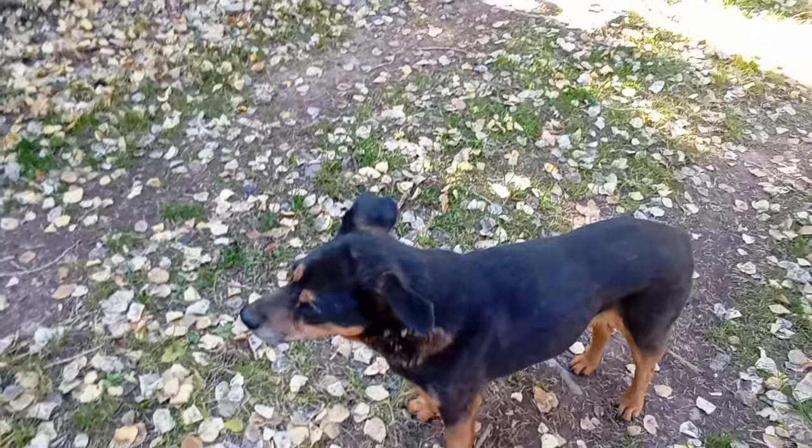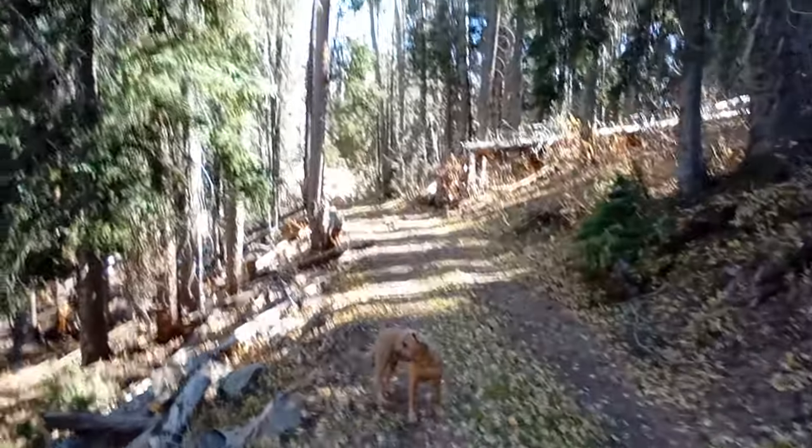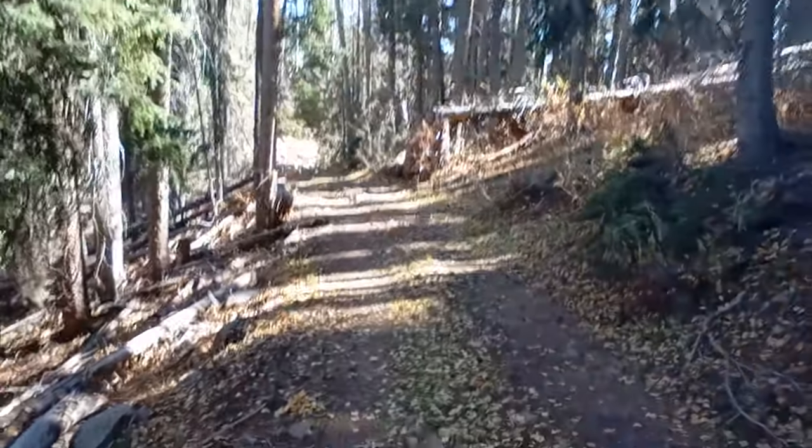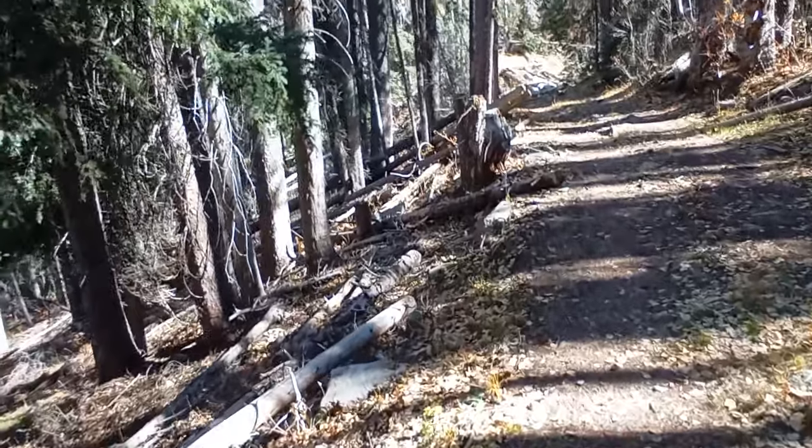What is it? Can we smell something? What is it there? Mosquito? But the bears are getting ready to hibernate, so we're being real careful and really paying attention to the sounds and the smells.